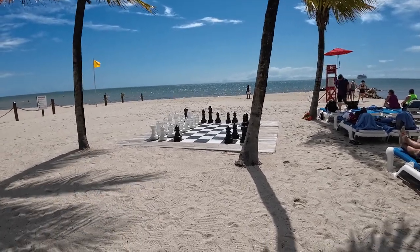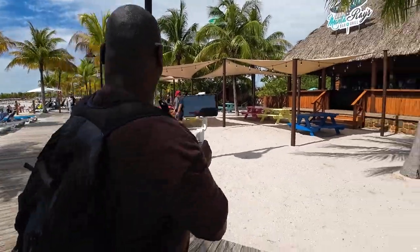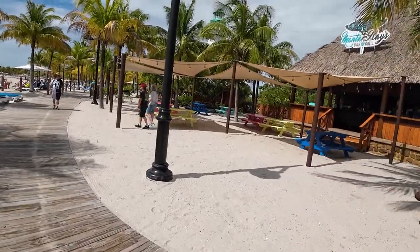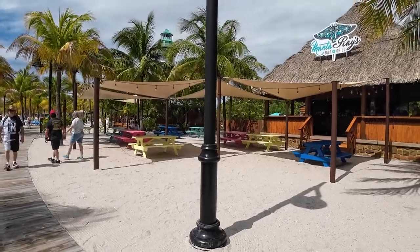On the beach. Big old chess pieces on the beach. And this is Mantaray's Bar and Grill. I think most of the bars are called Mantaray's Bar and Grill.